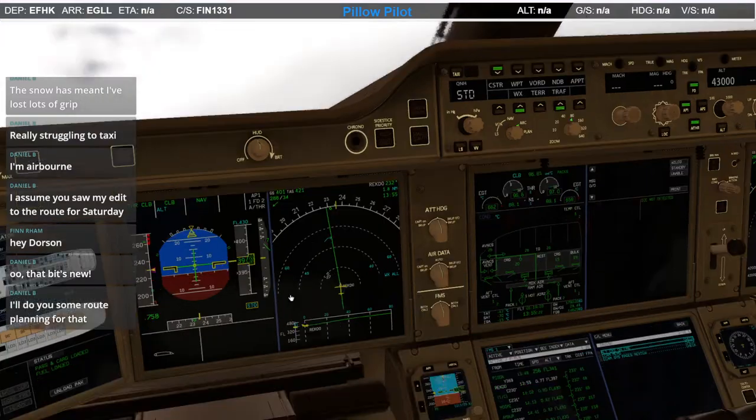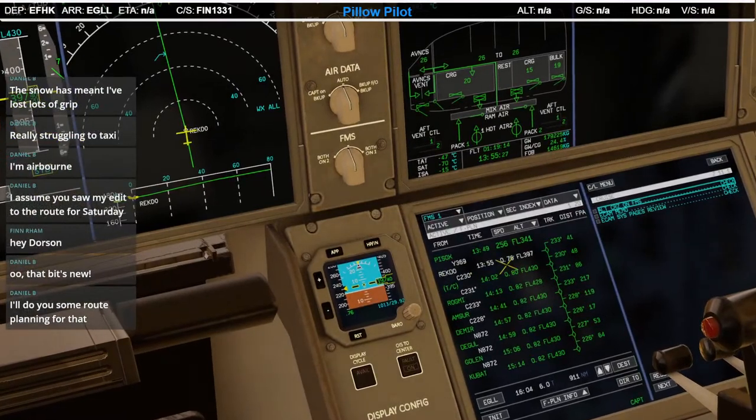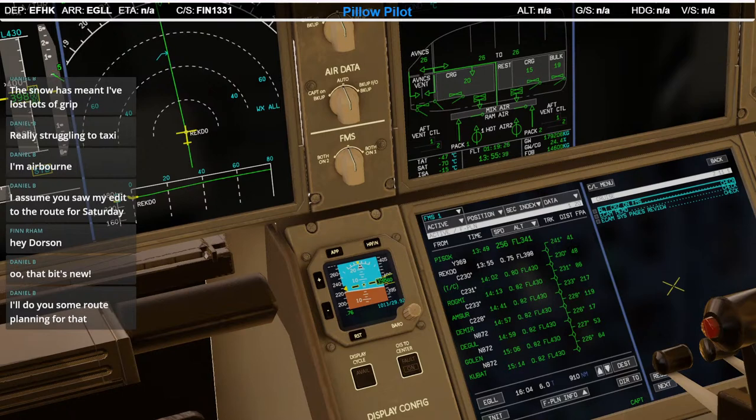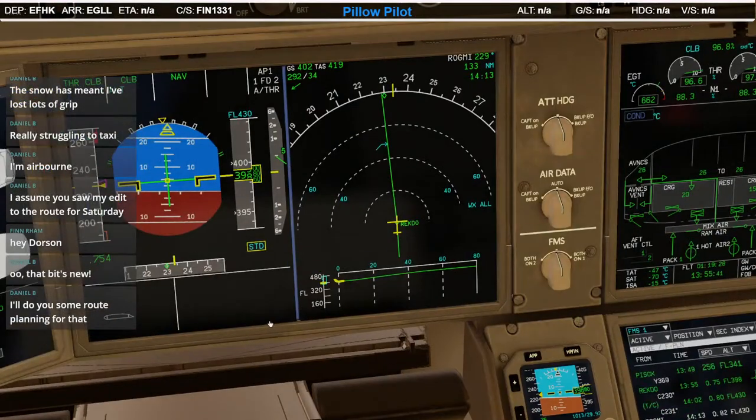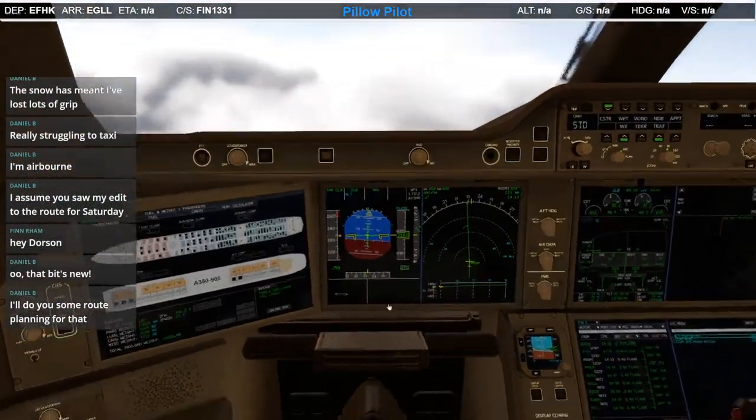You see the aircraft bringing the speed back here. Oh, look, it's changed. There we go. Sorry, I zoned out there. I thought he was talking to us on the radio.